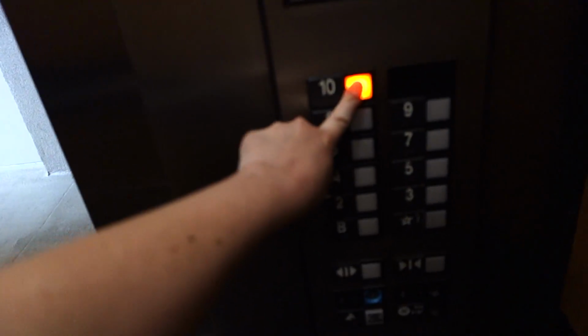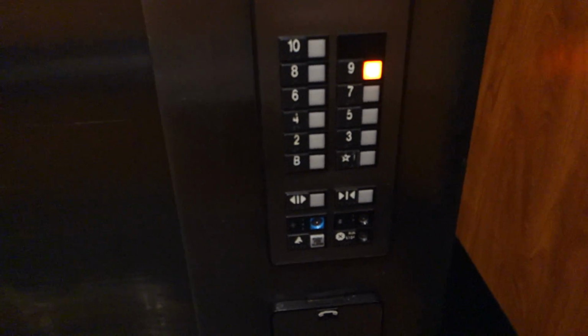And 2. Look at that. Glitchy doors. Regular Series 1 panel for traction. There's your original Otis label.